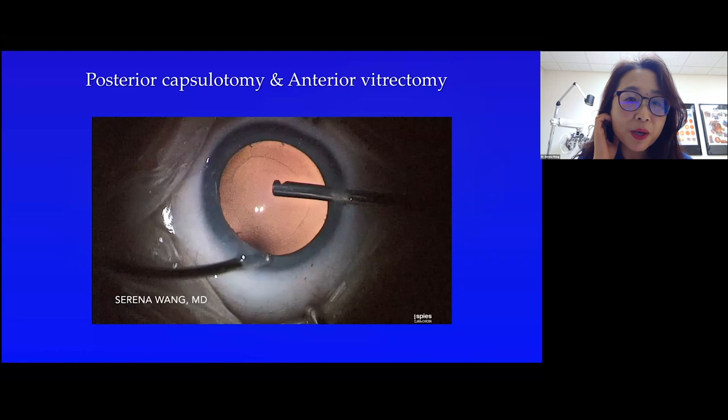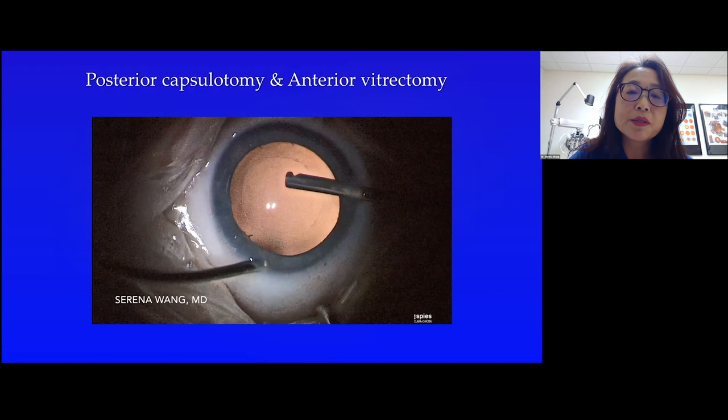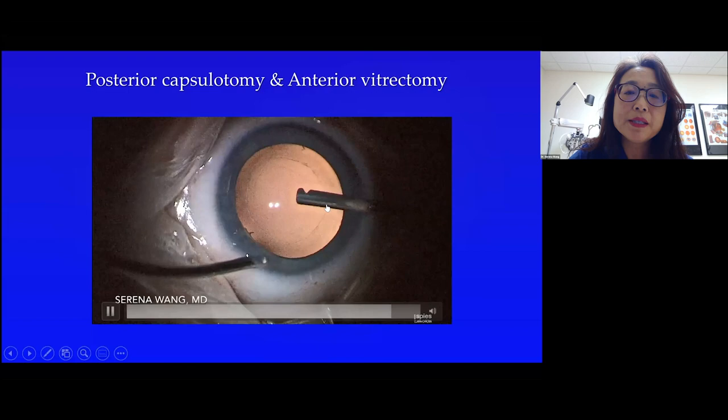Just keep going. After you do the cortical cleanup, you make a small cut in the posterior capsule, and then do a really generous vitrectomy. Then you enlarge your posterior capsule, just slightly smaller than your anterior capsule. If you don't put the lens in, it's fine. If you're going to put the lens in the future, you leave a very good support.